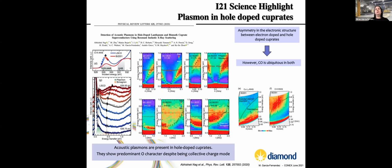In this other case, plasmons in hole-doped cuprates, usually when people study cuprates, they can be either electron doped or hole doped, and then they go by different parts of the phase diagram. The studies that have been performed in these materials show that there's an asymmetry in the electronic structure between electron-doped and hole-doped cuprates. However, even though this asymmetry exists, the charge order is ubiquitous in both hole-doped and electron-doped cuprates.